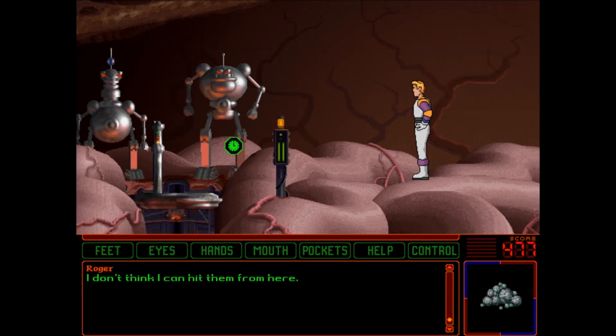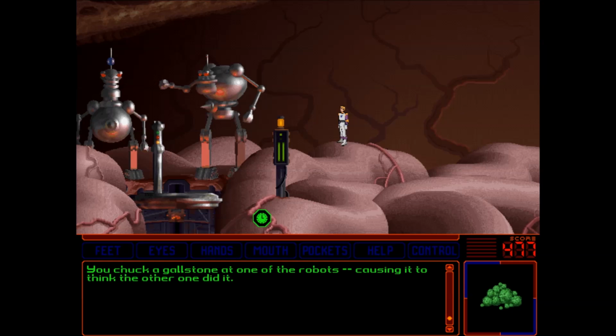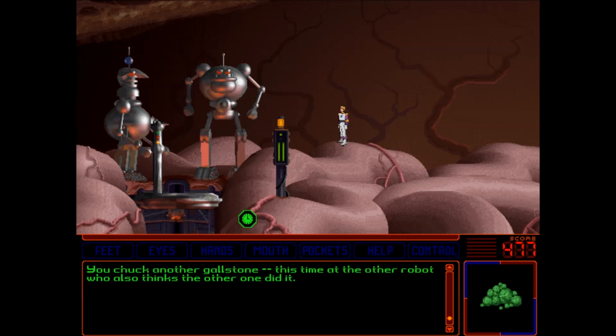I don't think I can hit them from here. You chuck a gallstone at one of the robots, causing it to think the other one did it. You chuck another gallstone, this time at the other robot, who also thinks the other one did it.